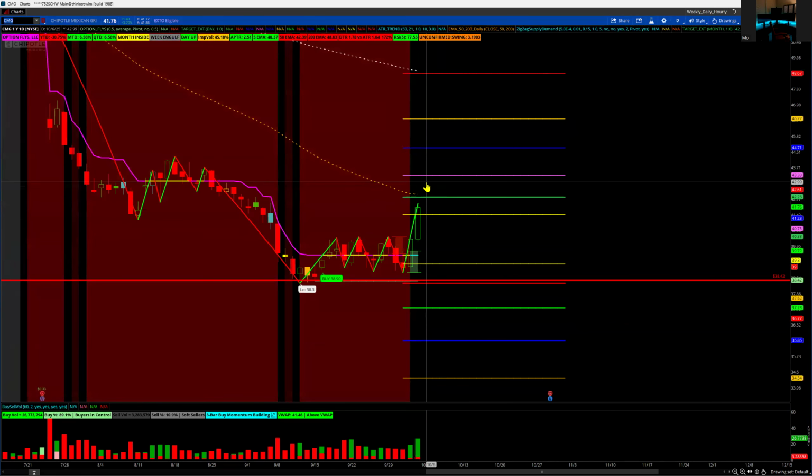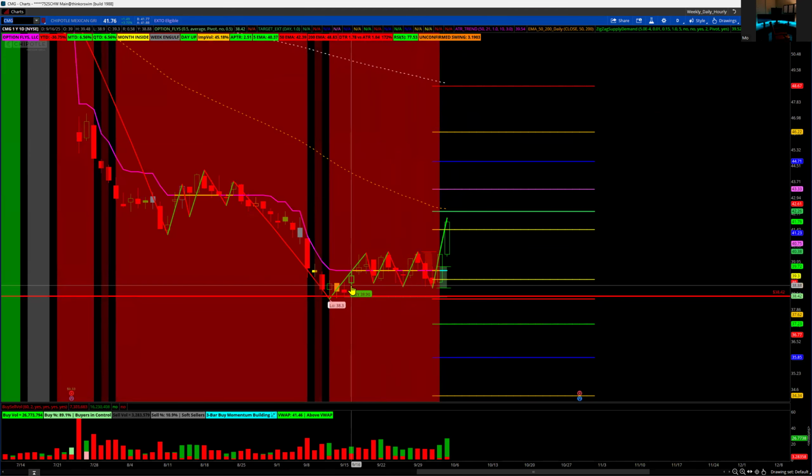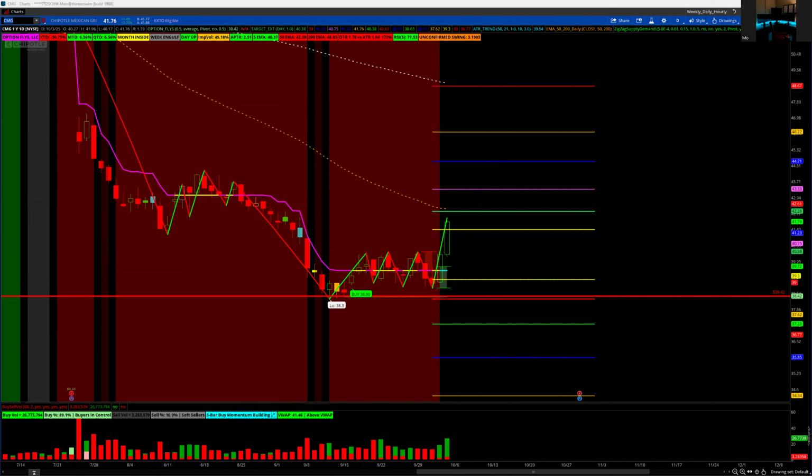It's time to wait. But look at how many days it took. So the buy signal triggered on the 16th. 1, 2, 3, 4, 5, 6, 7, 8, 9, 10, 11, 12. 12 days it took to break this range. 12 trading days. So it took what, 2 weeks and 2 days. So 5 days in a week, five makes 10, two more.